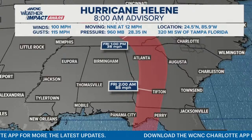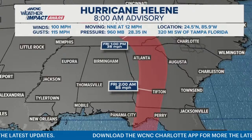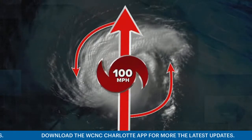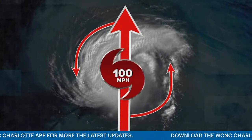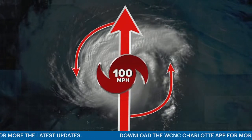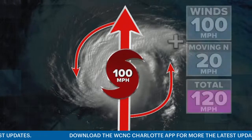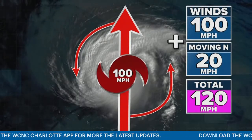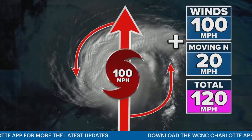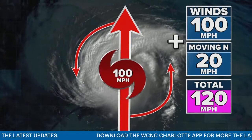And I think I actually have a graphic that I did this. Yes, so let's raise your weather IQ. This is what we do. Let's give an example. Coincidentally, what is the speed of Hurricane Helene right now? 100 miles per hour. Yeah. So the reason why it's called the dirty side is it actually couples with how fast it's moving. If it's moving to the north at about 20 miles per hour, it's going with the wind. So that means it would actually be 120 on the eastern side of the storm.